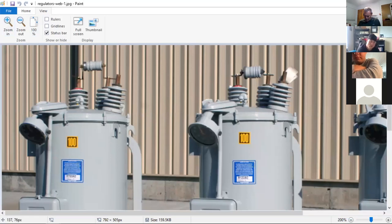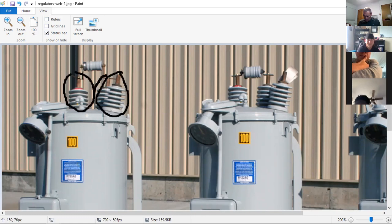Okay, you'll notice one, two, three bushings, correct? Correct. All right, are they all the same size? No. Don't worry about this one, that's a lightning arrestor on the top. This bushing, this bushing, and this one in the back, which is hard to see. Are they the same size? They appear to be, so this is not a transformer.